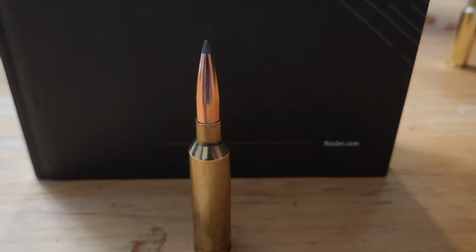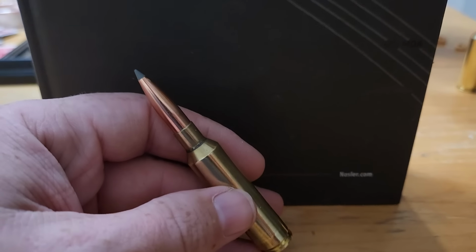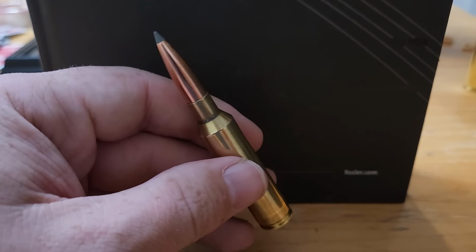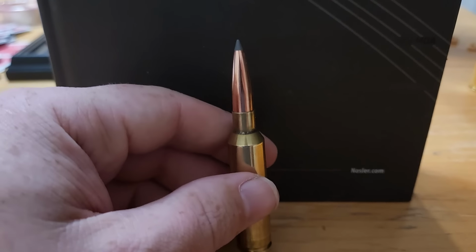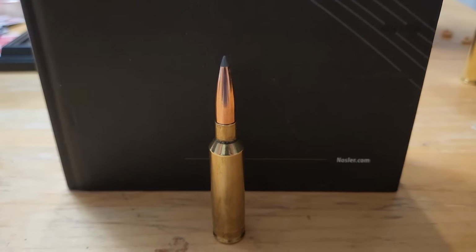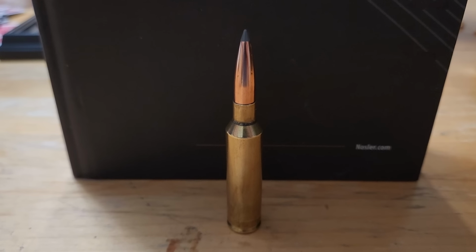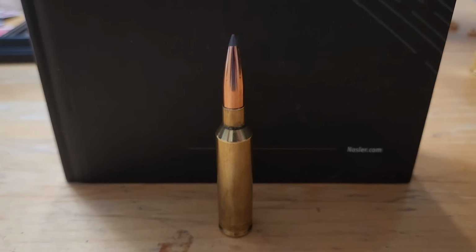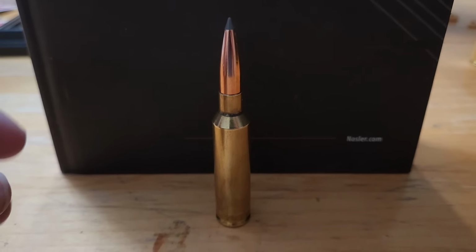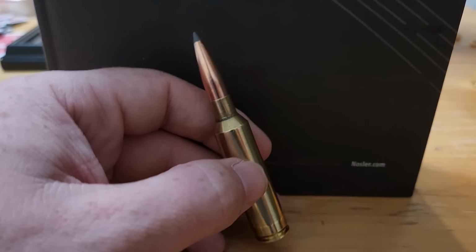And then, due to world conflicts and shortages, well, it kind of had a velocity issue with certain ammo. Hornady ammo can't get 3,000 feet per second, as you know, because they can't get access to Reloader 26. However, if you get the Federal ammo, you can get 3,000 feet per second. So let's take a look at the data for the 7PRC.